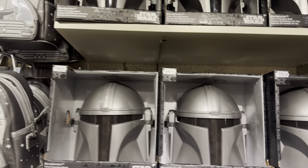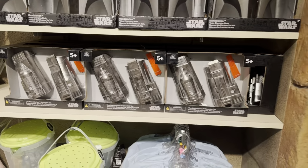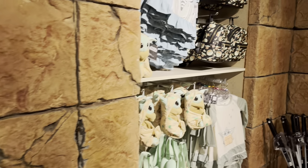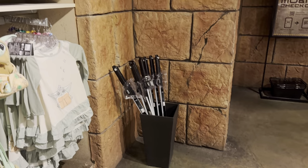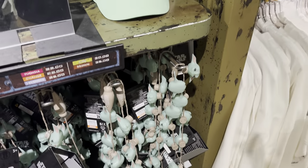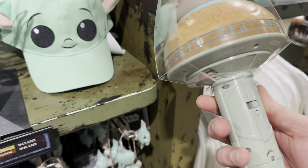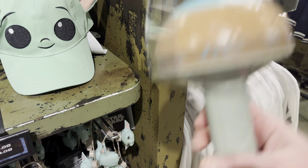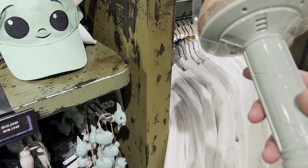Yeah, they have tons of Grogu and Mandalorian merch. It's only right. Got the dark saber. Oh, that's pretty cool. Whoa. That is pretty cool. I would definitely get that.